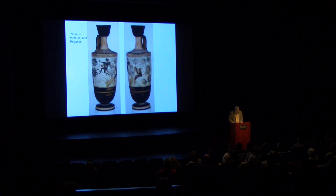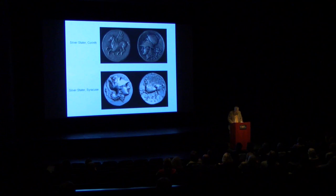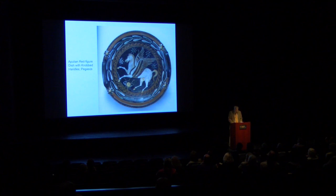Pegasus alone is rendered on a variety of media, including the coins of Corinth, as we've seen, where he is said to have stomped his hoof on Acrocorinth, creating the Pirene Spring. He is also rendered on coins of Corinth's colony, Syracuse. A beautiful Apulian red figure dish in the exhibit shows Pegasus in the tondo with wings spread. Later, Pegasus was changed into a constellation, which the stars shown here above him may indicate.